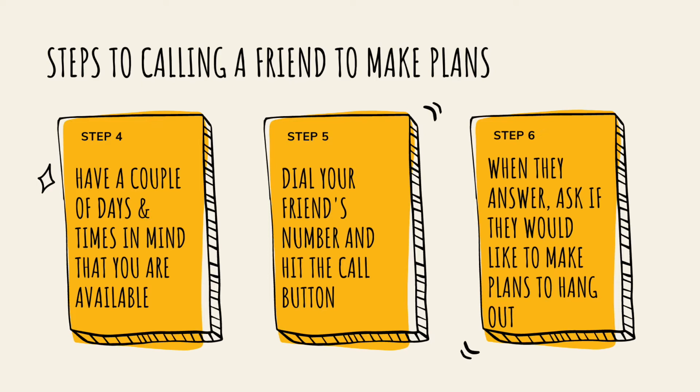And don't get your feelings hurt if they say, now's not a good time, or I'm really busy. People do have other things going on in their lives, and you don't need to get too upset if somebody says that they can't hang out.